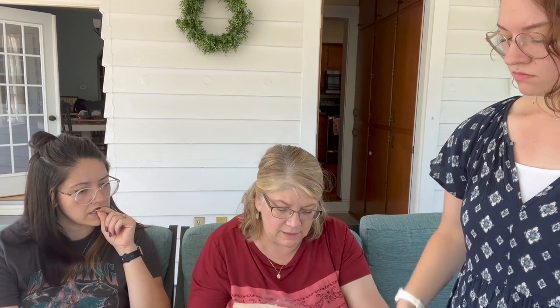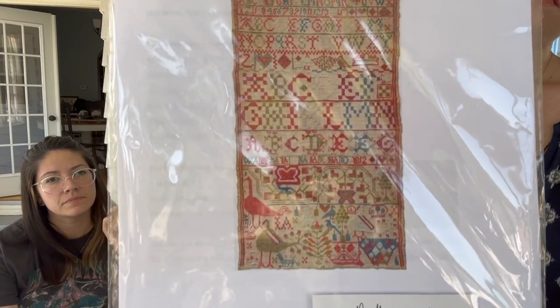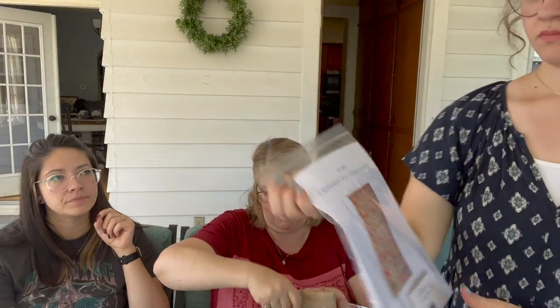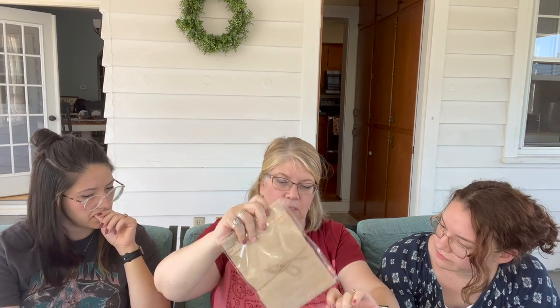So this is the sampler, and someday I'll get started on it. I love it. It's so pretty. But it took a long time. Like, my stuff got lost. And I think it actually went back to her, and then she had to send it again. Oh, you mean in the mail. Yeah, it got lost in the mail. So that's why I didn't start it in the beginning. Okay. That's my goal. Love.